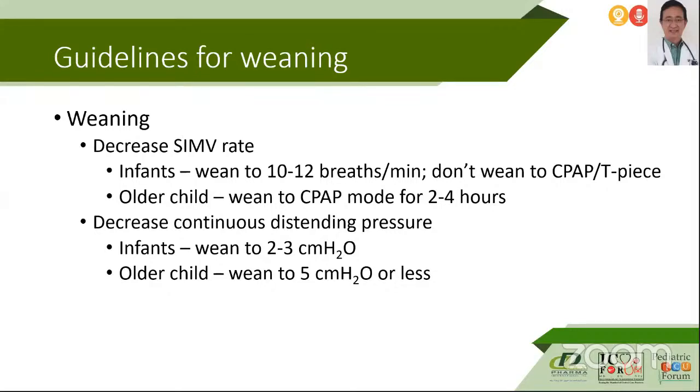For infants, do not wean to a CPAP or to the T-piece, etc., because of the very, very small diameter of the ET tube. It'll be very difficult for the infant to breathe through that on his own, especially for prolonged periods of time. Whereas an older child might be able to tolerate it if his ET tube is a little larger, so you can wean to a CPAP for the older child. Just maintain usually about 2 hours, etc. If his numbers are good, then you can go ahead and extubate.